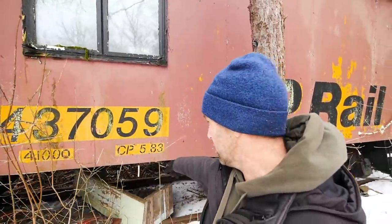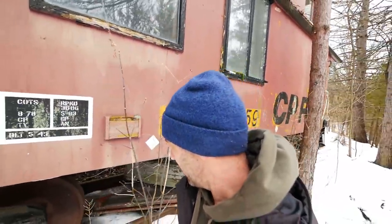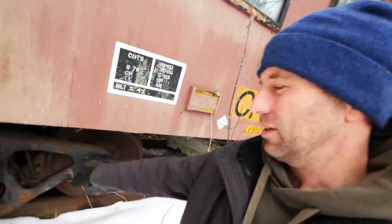Yeah, so this caboose has been sitting here, I think, since the 80s. I think the owner of the property bought this caboose and put the tracks in and used it for personal use. I'm not too sure if he slept in here or he had coffee. Who knows? Maybe he sat in here and read a book. I'm not too sure. But it's pretty cool. I'd always wanted a caboose in my backyard. But look at this thing.